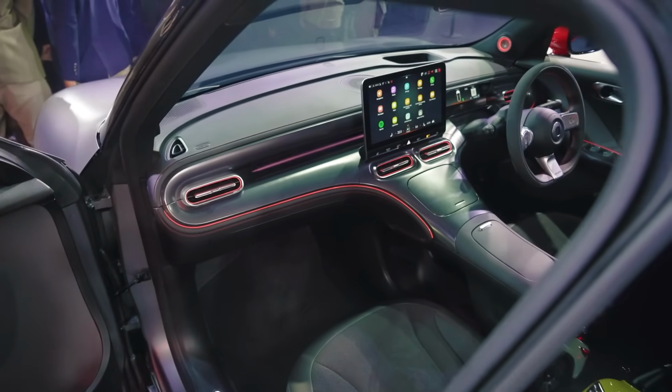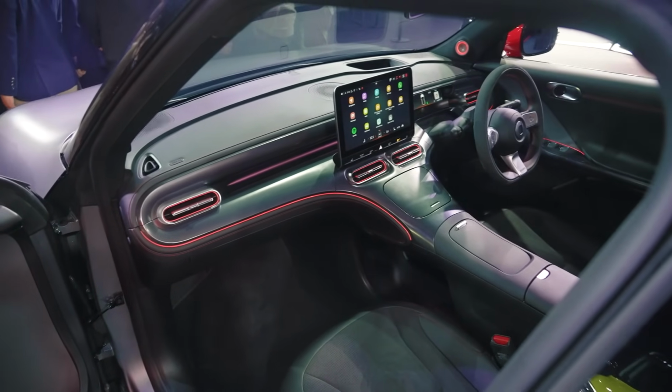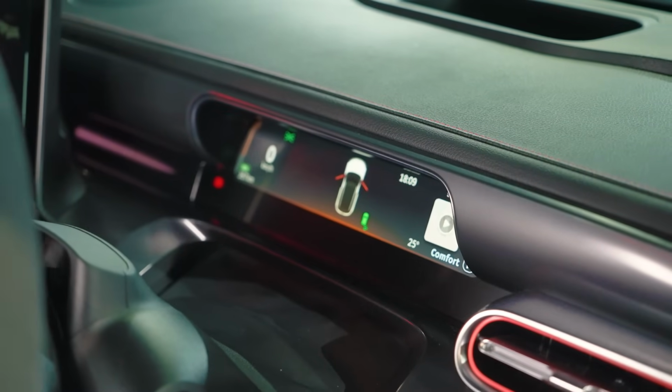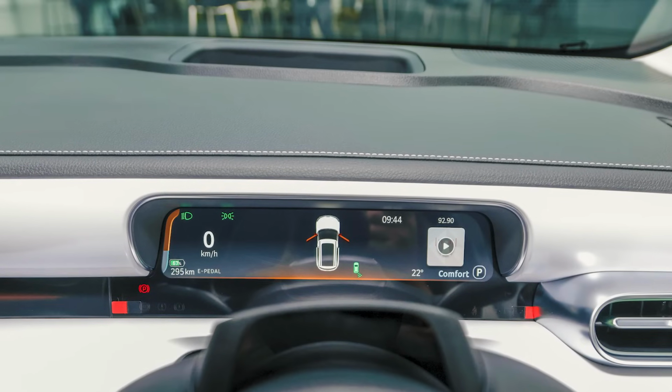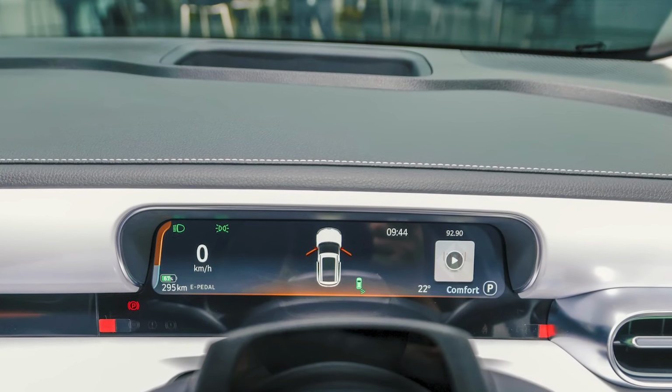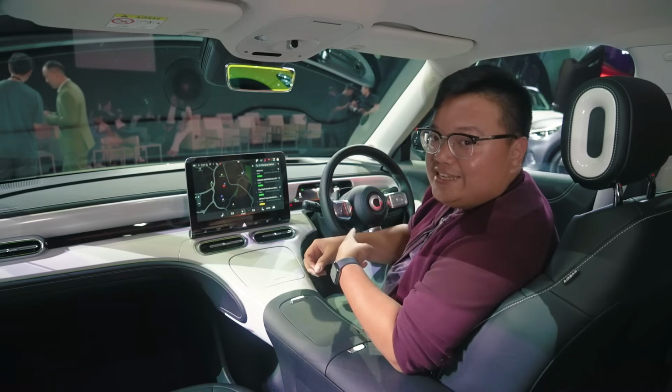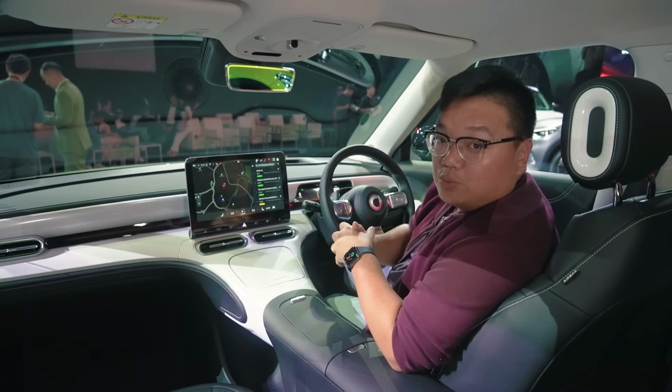The Smart #1 is equally unique on the inside as well. It has a big center screen in the middle, it has a smaller screen for the driver, and at the top there is a massive head-up display. The audio system comes from Beats by Dr. Dre with 13 speakers and 2 subwoofers.